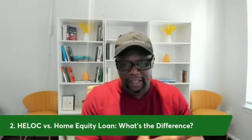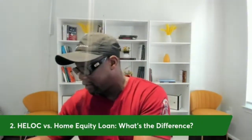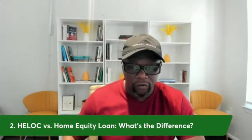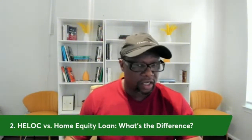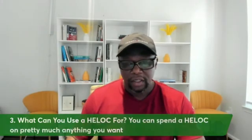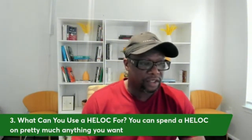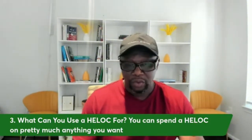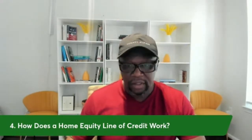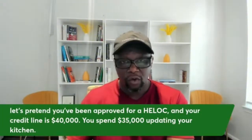The other one here is the equity line of credit, the HELOC, which is in the form of a revolving type. The difference is that a HELOC is more like a credit card. So how does a HELOC work? The mechanism is a form of revolving credit, like a credit card type.